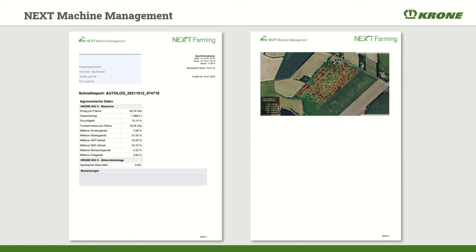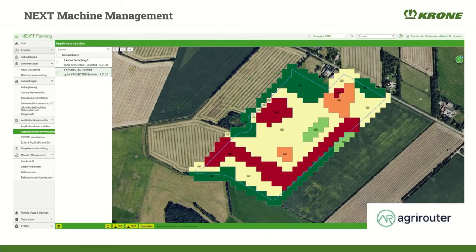If I have a yield map, it provides information about where yields are high or low, respectively. This is interesting information to adjust nutrient management accordingly. Information can be enriched, for example, with Sentinel data or other field maps that can be uploaded, or soil test results, so that you can create zones for high or low nutrient application. These application maps can then be sent via AgriRouter, for example, to a Zunhammer slurry tanker, which can then use it to adjust application.